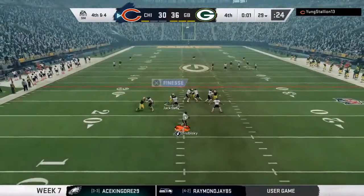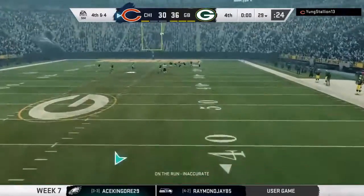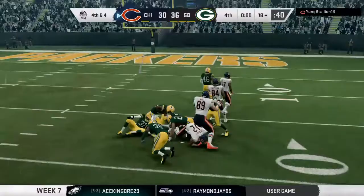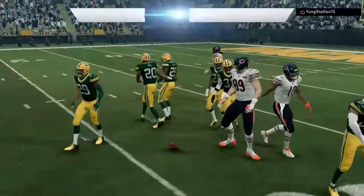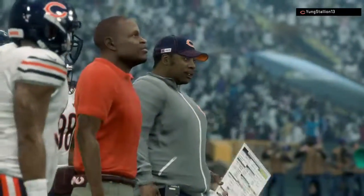One last shot for Trubisky. Flush to his right. He's going to let it fly. That's caught inside the 20. And he takes it down deep into Green Bay territory. Today's final score, Packers 36.